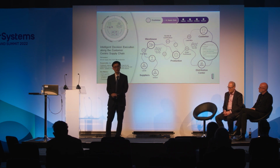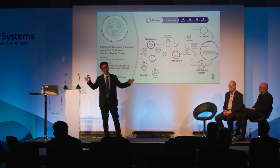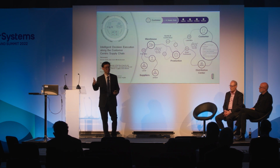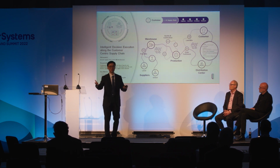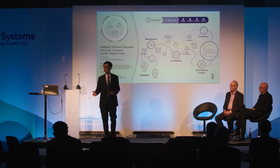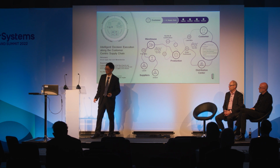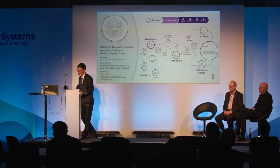But the problem doesn't stop there, because to really address that problem, you need your whole supply chain to work together. We'll go through the logistics side of things, and then at the end, we even look at the end customer. So what's the impact if something doesn't happen as expected, all the way to your end customers? So you will go through all of these things in your supply chain and how our InterSystems for supply chain technology can help in that scenario.